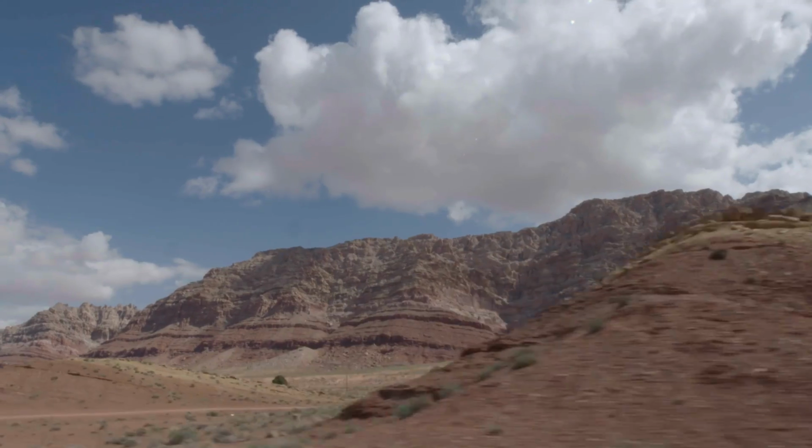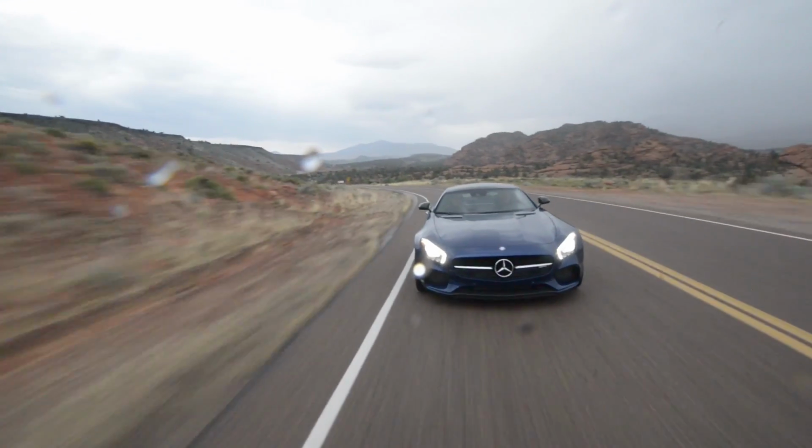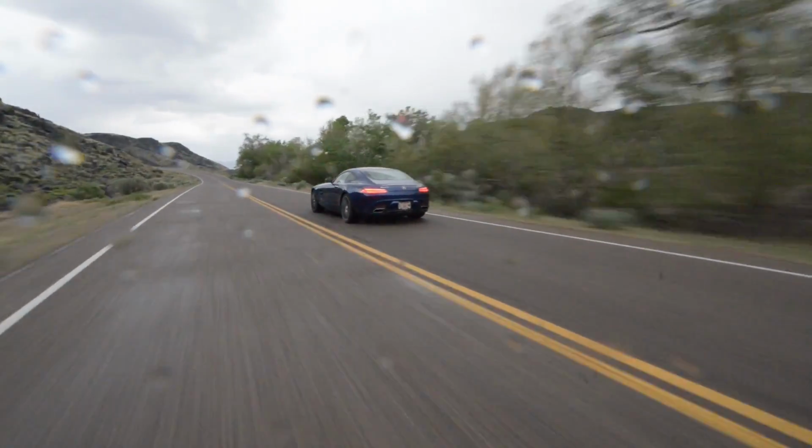The colors change every mile. They go from reds to yellows to greens. It's an amazing color palette, like driving through a painting.